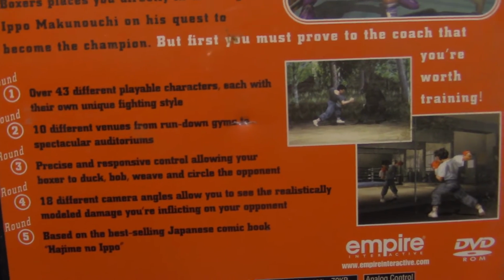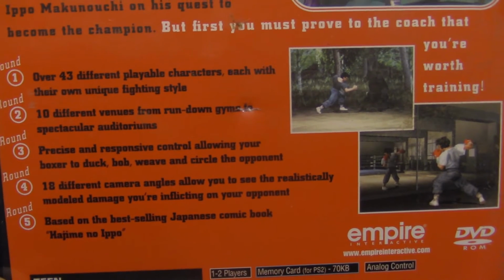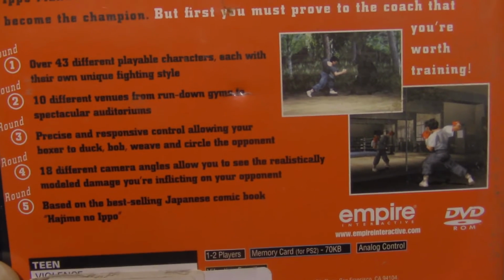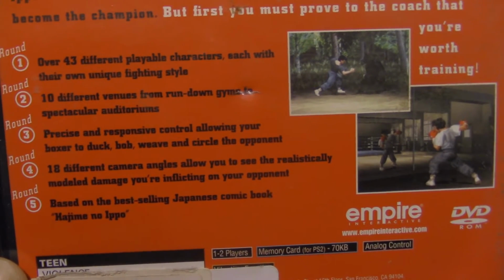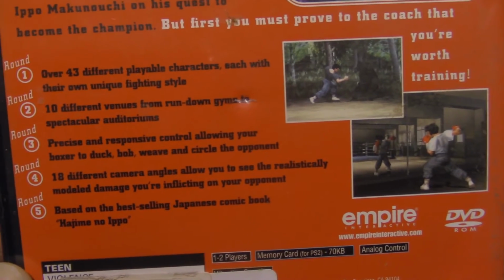I'm a little bit familiar with Hajime no Ippo, but not as much as I would like, so I want to get into that anime. They are re-releasing it, thankfully. I believe it might be Discotek doing that, so I might check that out. Sadly, we never got the manga here, despite the fact that we got this game and the Wii game.